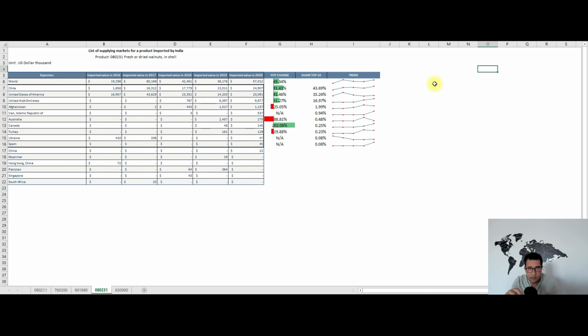Seeing the list of the trading partners, for me it came as a surprise to see countries like Turkey, Ukraine or Australia, who are also quite big walnut exporters, having these low exported values towards India. And I'm wondering if this is related to the price sensitive nature of the Indian market, or if they are focusing their exports on more regional markets like continental Europe, the Middle East or Japan, as in the case with Australia. And if someone watches this video and works in walnut trading, I will highly appreciate some feedback.